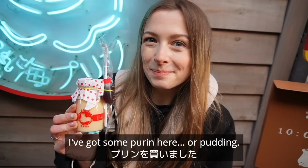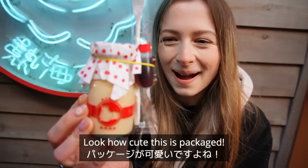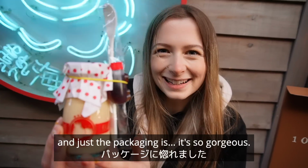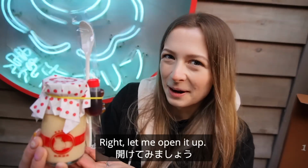I've got some pudding here, or pudding. Look how cute this is packaged. It's got the sauce here separate, spoon attached, and just the packaging is so gorgeous. I can't wait to try it. Right, let me open it up.